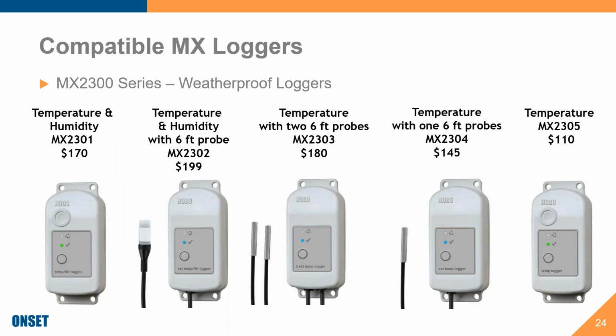Which brings us over to our 2300 series. And these are truly weatherproof loggers. They're made to withstand rainstorms and all that sort of stuff. I can see these being used in industrial settings where you may have spray down type situations, or even if you need to get an outside measurement. Sometimes it helps if you're monitoring a building to understand what's going on right there at the building outside with just a simple temperature and humidity measurement, as opposed to maybe relying on an airport that could be 30, 40 miles away with their traditional weather station.